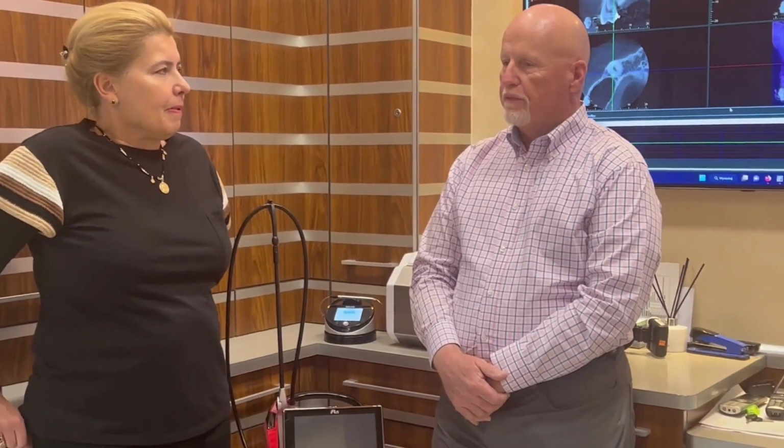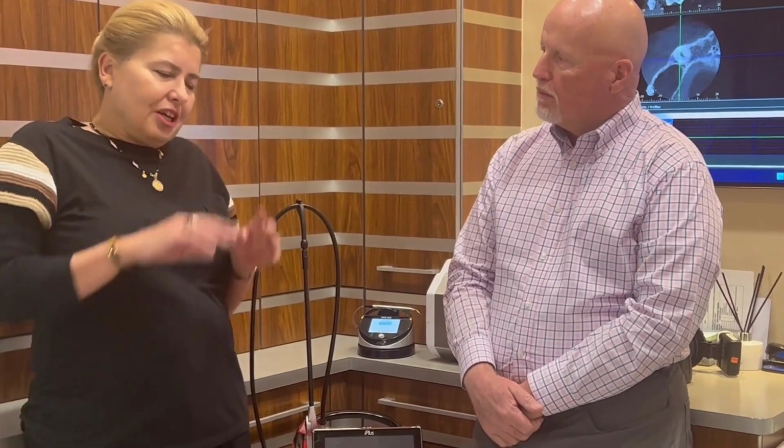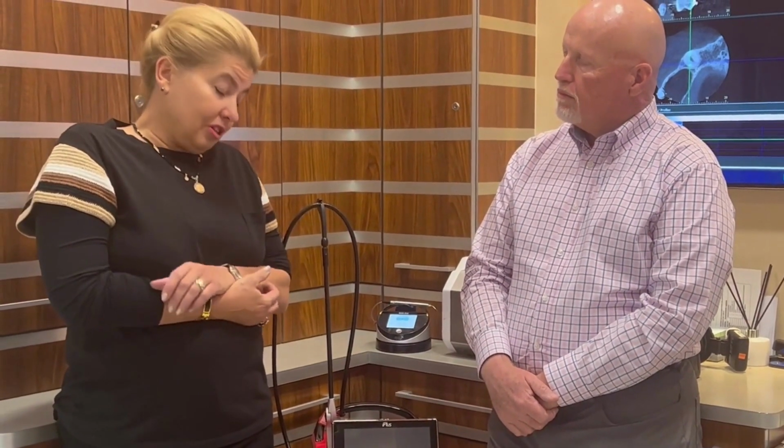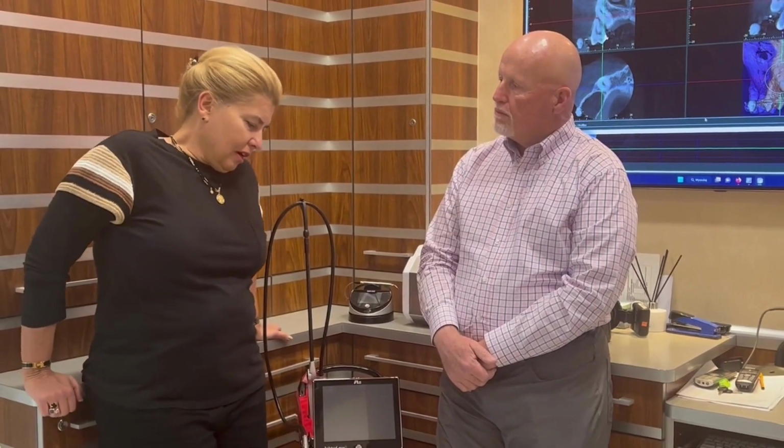So it sounds like you have a full laser protocol for both periodontitis management and also peri-implantitis. Yes, and also for some oral mucosa problems, because we have a lot of changes on oral mucosa, for which this laser is also very, very useful. So I think it's a very good tool in our hands that we can use in this kind of patients with this kind of problem.